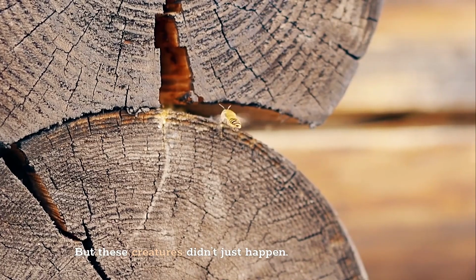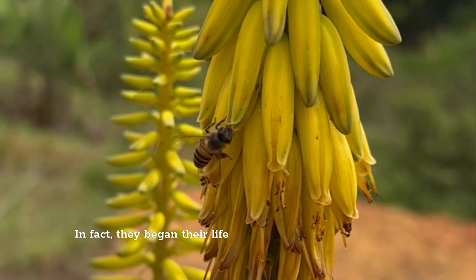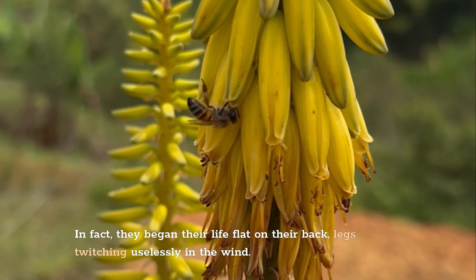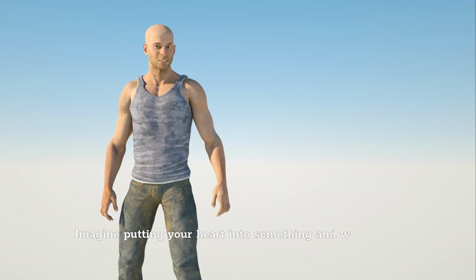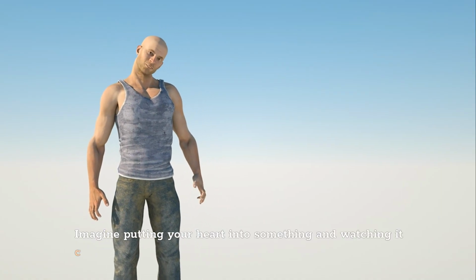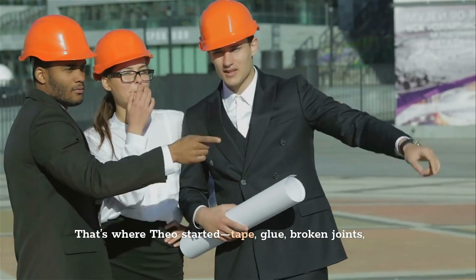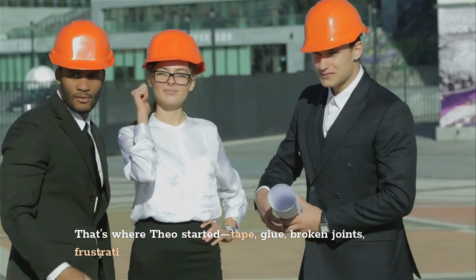But these creatures didn't just happen. In fact, they began their life flat on their back, legs twitching uselessly in the wind. Imagine putting your heart into something and watching it collapse over and over again. That's where Theo started. Tape, glue, broken joints, frustration.